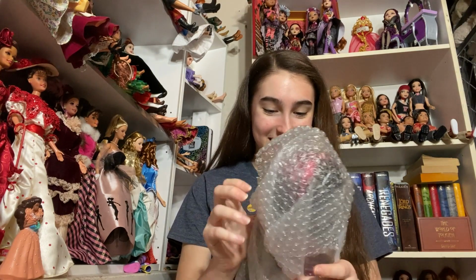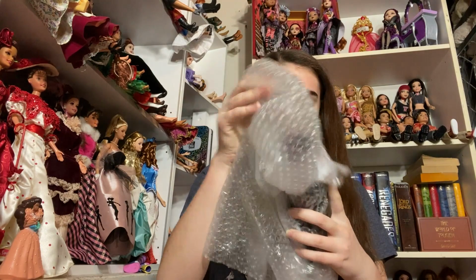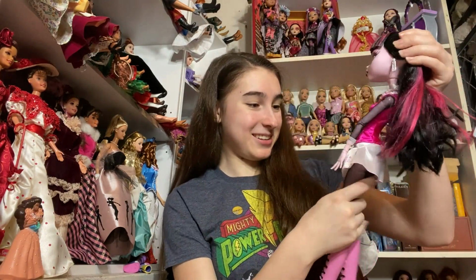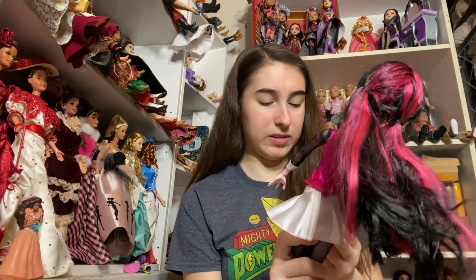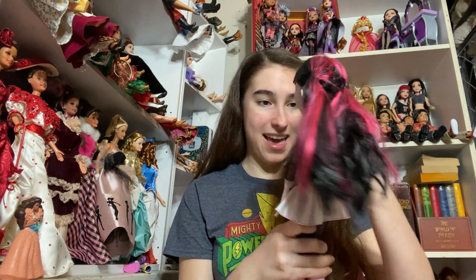Okay, I'm unwrapping her. Oh, I'm so excited. Oh my goodness, I never thought I'd get one. Okay, her legs are free. I'm so excited. The bubble wrap is coming off. Oh my gosh. She's amazing. Okay, hold on. I'm going to take these random rubber bands off her wrist. She's got some weird ties. There we go. Okay. Oh, she's so big.